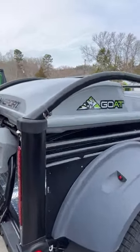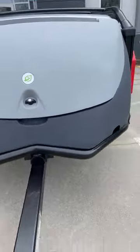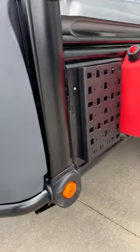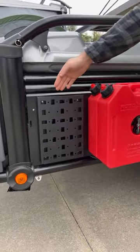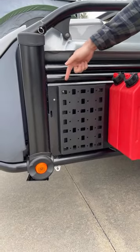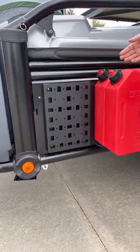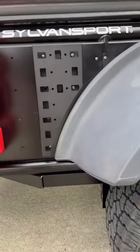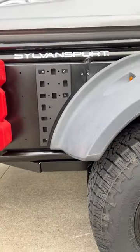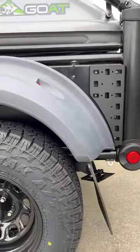One of them, visually, you can see that we have molle panels on the side. So we have a bunch of different size molle panels if you didn't want to have your Rotopax mounted to it. These are optional, by the way. You can put molle panels on. You can have one that is one width, so 5 inches wide or 10 inches wide, 12, 16, and you can build it out custom how you want it. We also put on the ones that go on the sides of the fenders just to give you an idea what they would look like.